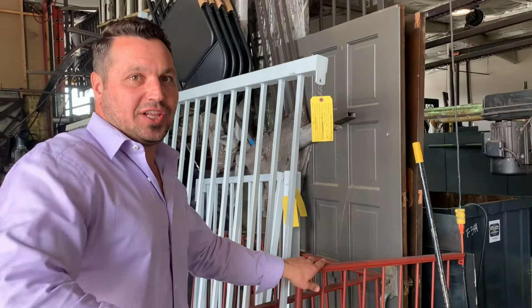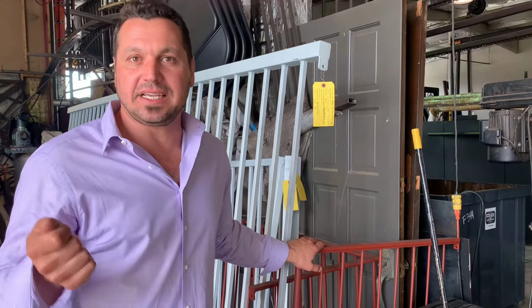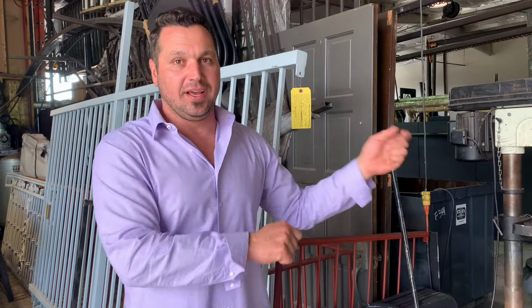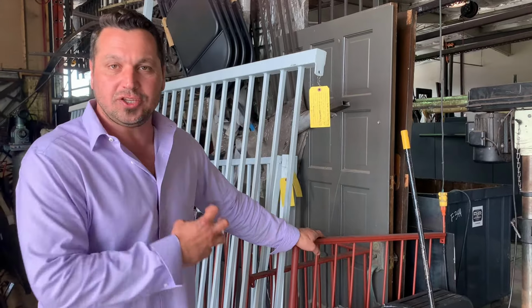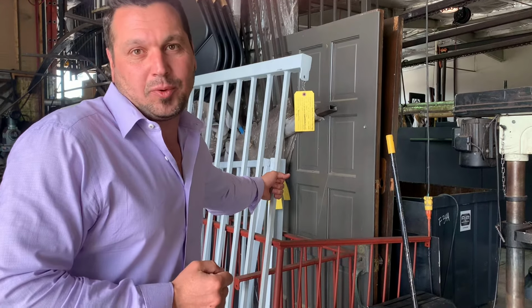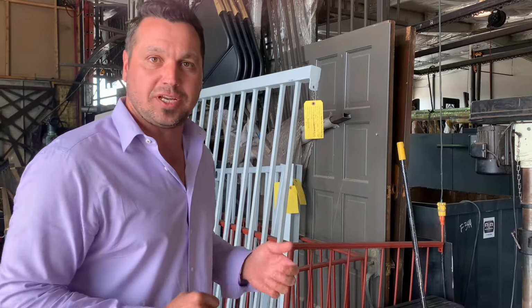I get this question a lot: how about powder coating? Powder coating is a very durable finish. One thing that I always say is that powder coating is great on furniture, pieces that you could just put in the back of your truck, take, and get re-powder coated. Something that's large and gets anchored structurally into the house, you want to make sure that you have the ability to refinish it down the line by getting it treated properly with the anti-rust protection, then the primer, and then the paint finish on top of that.